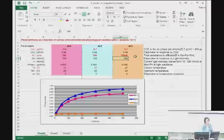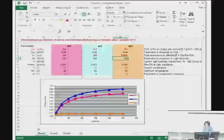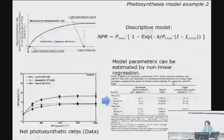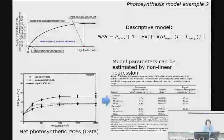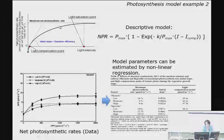So again, you kind of see the power of modeling and simulation. There are a bunch of different models actually available. The second one is a sort of empirical one. You have a light intensity, a light compensation point, and maximum photosynthetic rate as the important characteristic values of photosynthesis. You learned that in my second week of lecture. And now, using those values as parameters, you can express photosynthetic rate like that. So the Pmax is the maximum, and K is the slope, or related to the quantum efficiency, and the light compensation point is here.